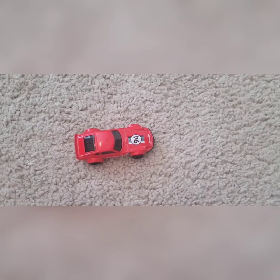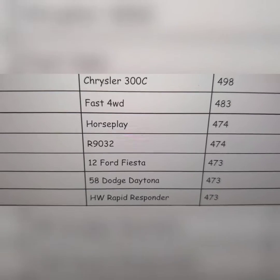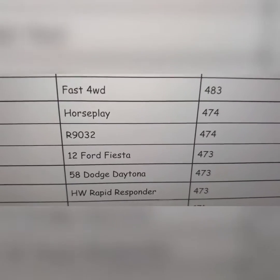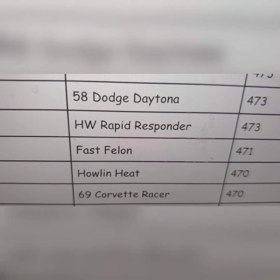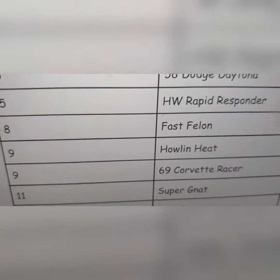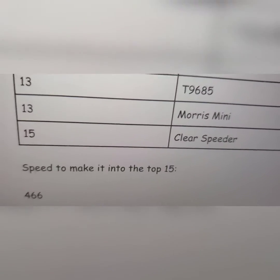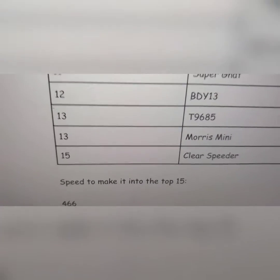Now let's update the top 15. Here's our updated top 15. The Chrysler 300C is still at number 1 with a 498. Newly added in is Fast 4WD with its 483. And then newly added is the 58 Dodge Daytona with a 473, a tie for 5th place. And then at the bottom is Clear Speeder with a 465. So next week it's going to take a 466 to make it into the top 15.